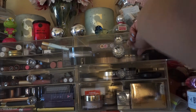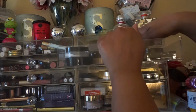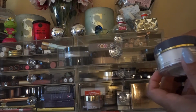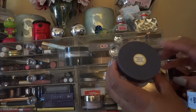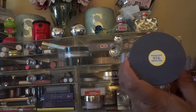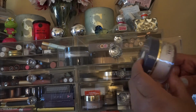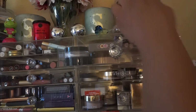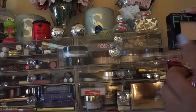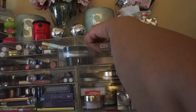Now if I can get it out, I might not be able to get it out. Okay, here we go. The L'Oreal Hydra Perfect Translucent in 916. This is my favorite drugstore setting powder right now. It has a slight tint to it, but I love it. Absolutely love it. I also have the Stay Fit Matte Pore No More and Translucent 100.